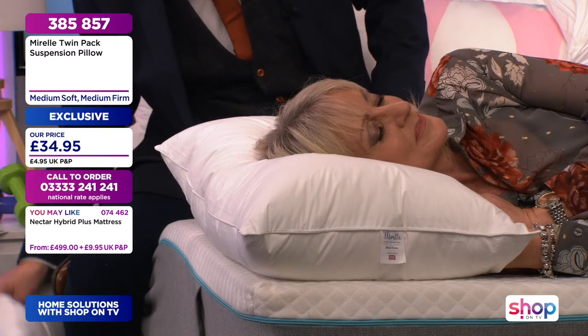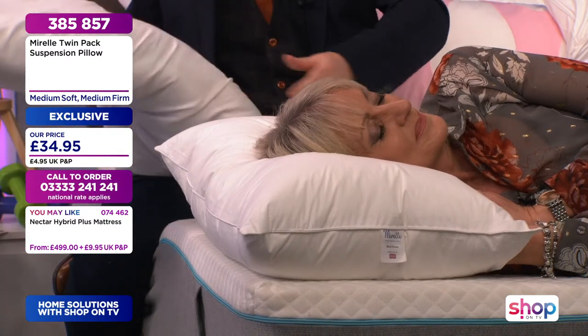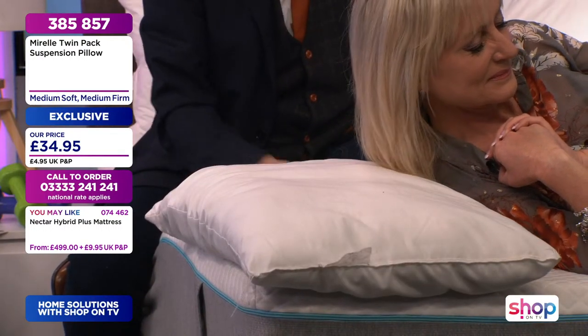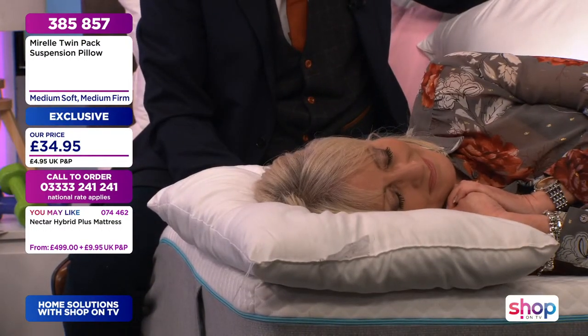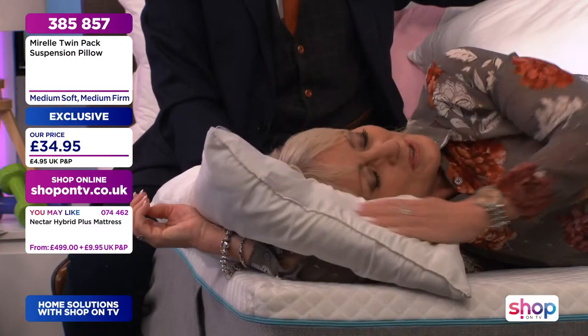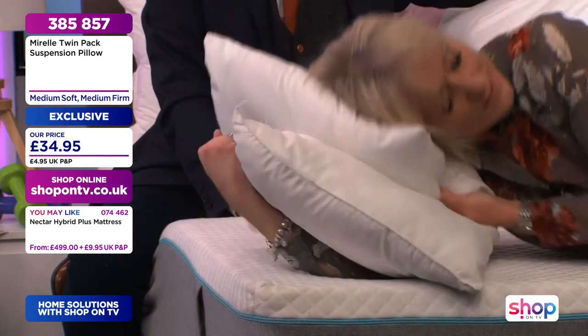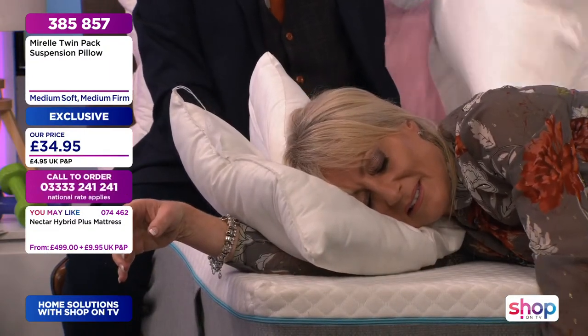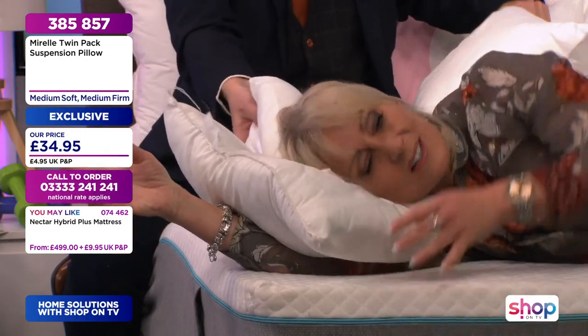Now, Hayley's not going to be happy with this because I'm going to take that away and show you once again the difference with that pillow that we started with. If you've got pillows like this, that is not what you want, is it? Oh, you'd have to, wouldn't you? Arm underneath there, fold it over. To be honest, I'm not sure where this pillow's been either, Hayley. I don't think you're going to be happy with that. Let's take it away again. It's not comfortable at all.